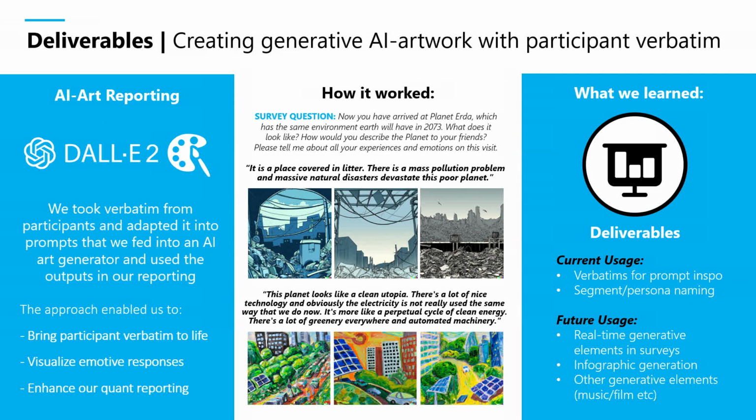I think, as was demonstrated earlier, AI is great at helping with persona creation, with segmentation. Not just producing the segments itself, but also naming them. I think real-time generative elements within surveys will become increasingly common, whether that be that adaptive stimulus that was talked about earlier by Steve, or, rather than using verbatim from participants and feeding that into a generator, why not put the generator straight into the survey? There's lots of ways that you could use generative AI within the survey environment.